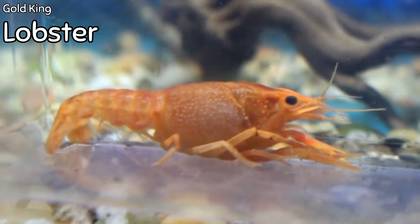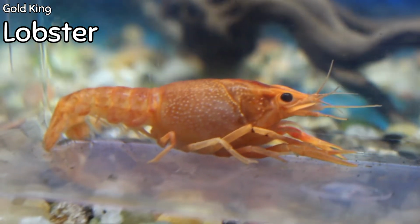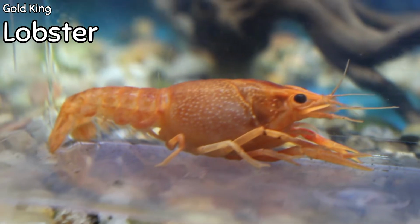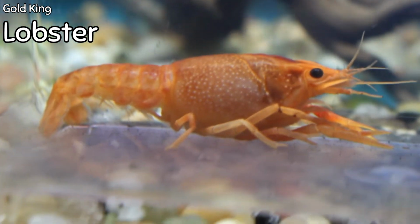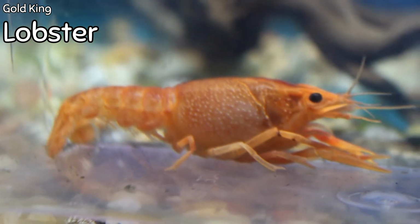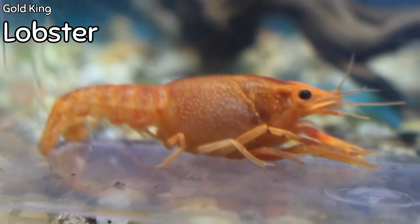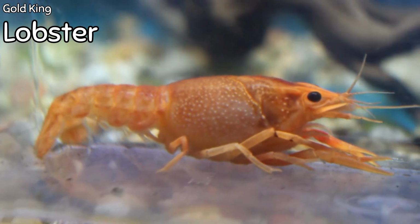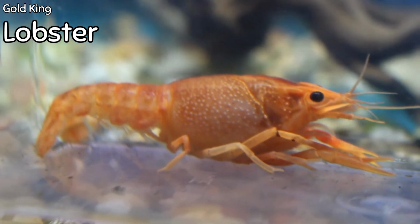Okay, I promised I would show this as soon as we got some in, because I know there's a lot of you guys that watch this video looking for crayfish. A gold king lobster came in this week, so this definitely qualifies. Beautiful, beautiful crayfish variety. Lots of orange in varying shades on this guy, and just all over cool looking crayfish. So the gold king lobster came in this week.